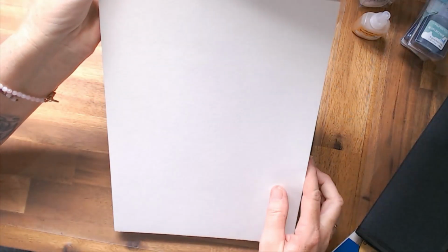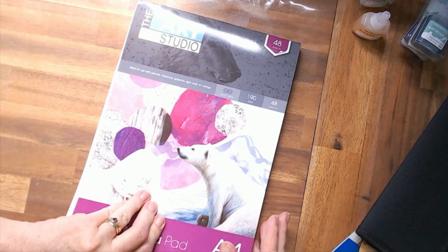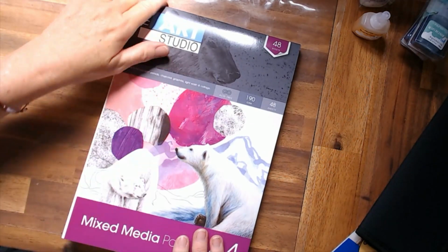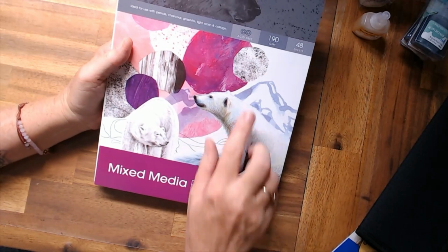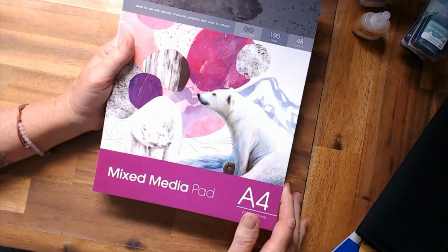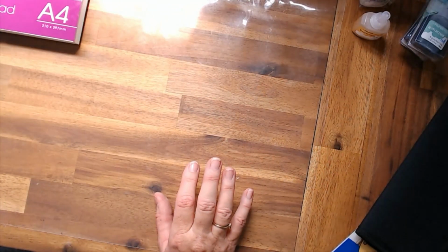So it may be really good for pencil work, which I don't do a lot of, but I do have some charcoal that I want to have a go at, and it may also be pretty good for oil pastels and stuff like that. So I did buy this one, at 48 sheets at 190 GSM. It's not a high GSM rating, but you don't really need one. Yeah, and I did buy an A3 in that as well.